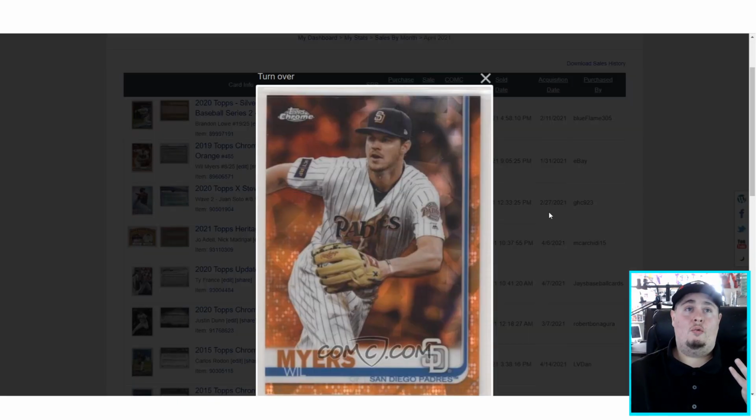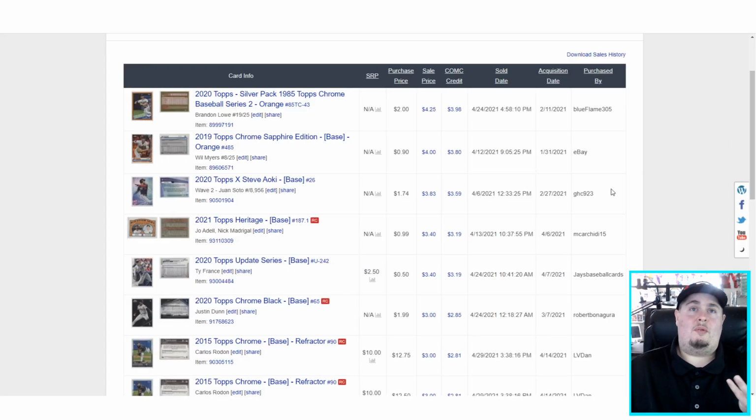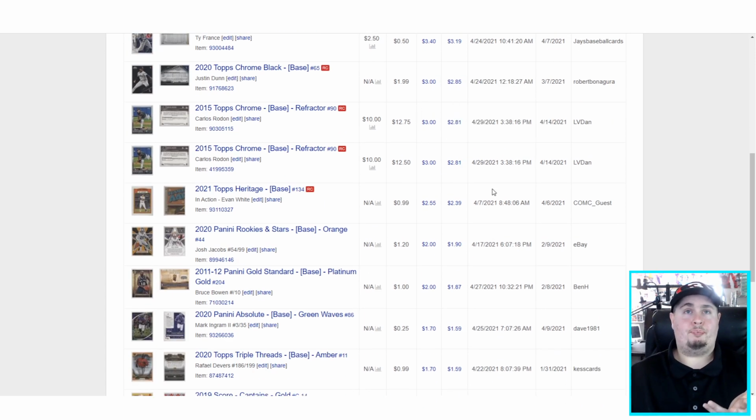Perfect example, Will Myers 2019 Sapphire Orange to 25, 90 cents to 380, 4X. Sure, why not? Here's my two flips that I bought at a loss.